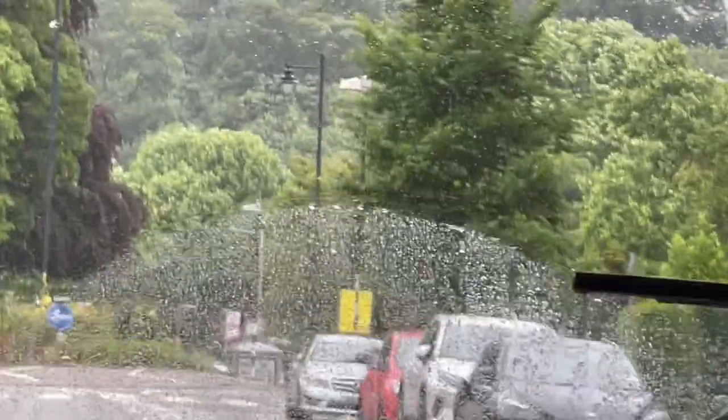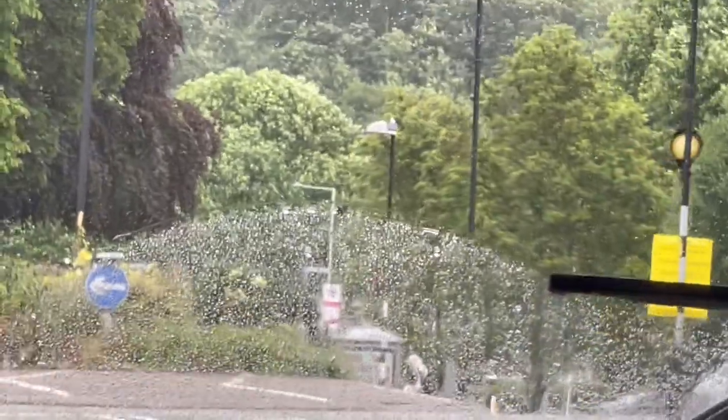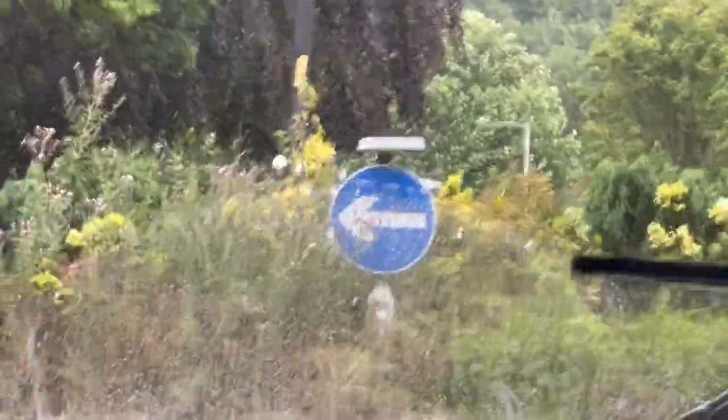So just enjoy the rest of the journey as we terminate our trip at Dudley Bus Station. We will be terminating the trip at Dudley Bus Station, and that will be the end of the route.